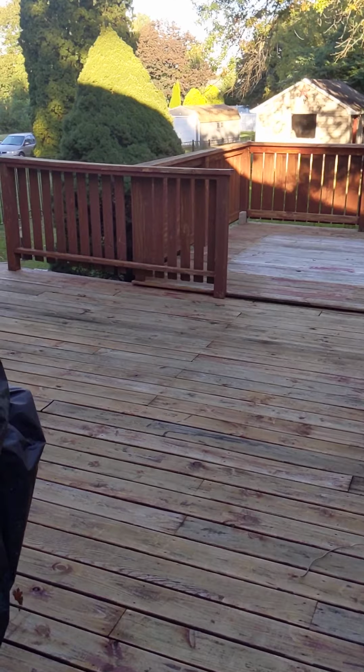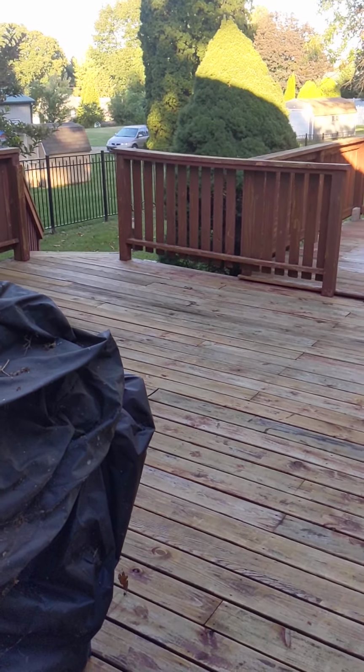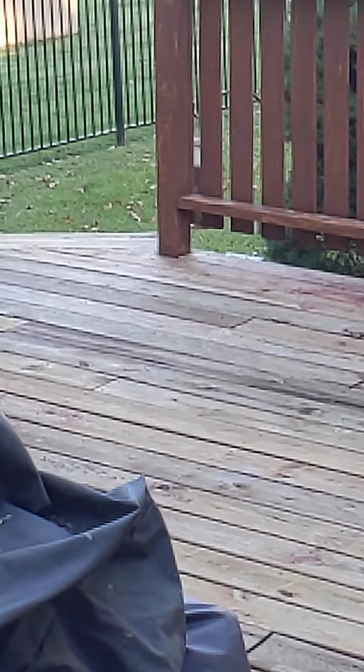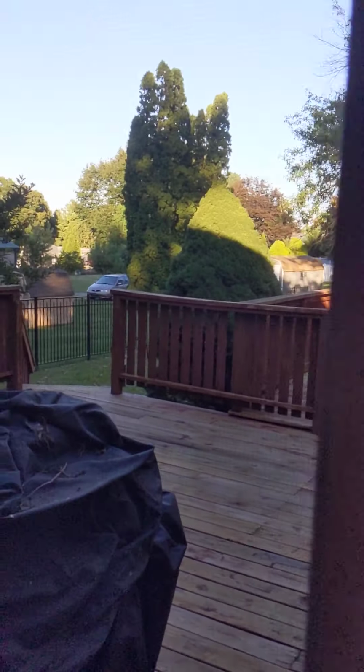And a bird came to our little feeder. I don't know if we can get him though. Can you guys see him? No. Let's see if we can go.